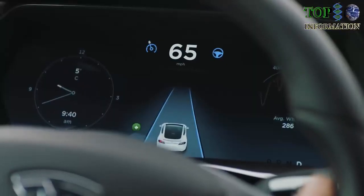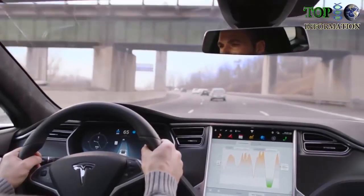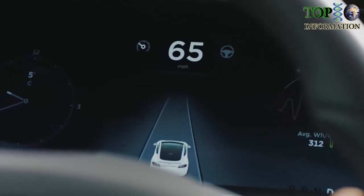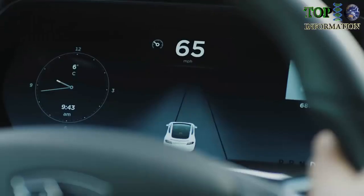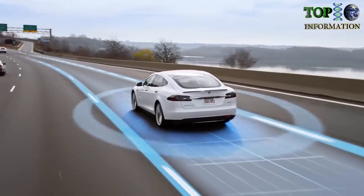To the left and right of the speedometer, find the icons for traffic-aware cruise control and auto steer. These appear as gray when available and blue when active. Use the cruise stalk to engage traffic-aware cruise control. Pull it toward you once to engage smart speed and twice to activate auto steer as well.